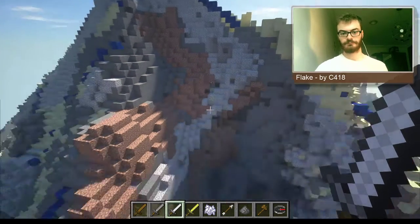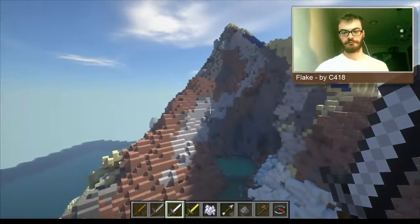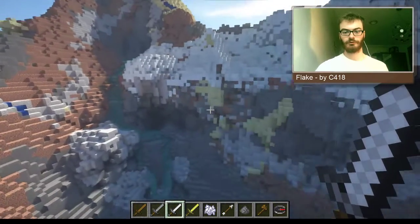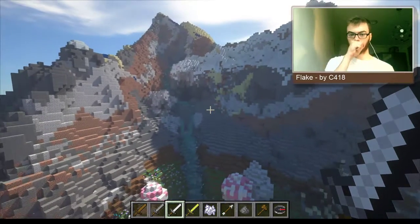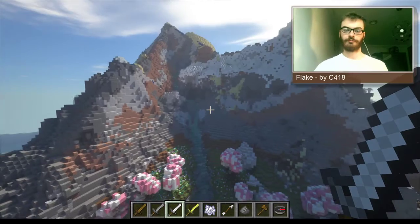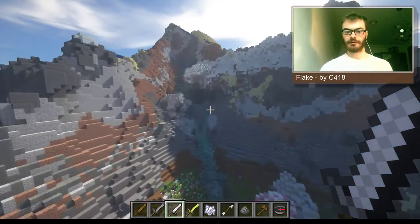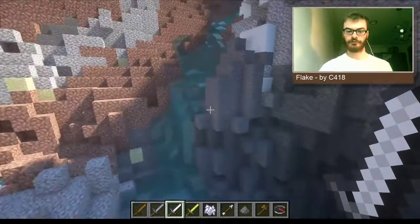Right, so we have this one ridge of stone going all the way to the top now. Cool. Nice. Awesome, actually. It looks really good. I almost want to do something to highlight the river, the water. It's just not white enough.